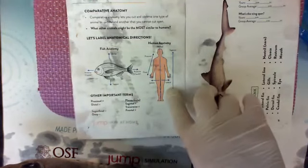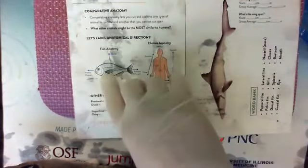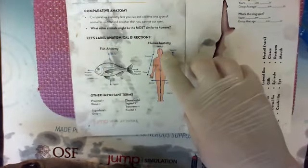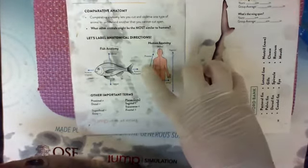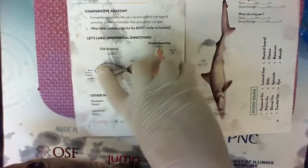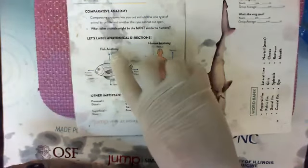Anterior also means to the front here. So my face is anterior to my brain. The fish's face is anterior to their brain. Posterior means the back. So my tushy's on my posterior. Posterior or caudal means close to the tail on a quadruped. Anterior or cranial means close to the head on other animals.